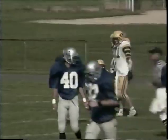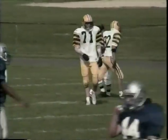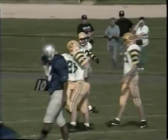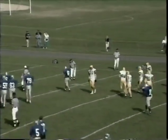This will be the worst starting field position of the afternoon for the Sterling Silver Knights, but not to worry if you're a Sterling fan. They have a 41-0 lead with 4:51 left here in the third quarter.